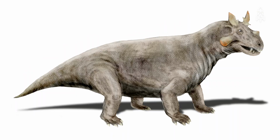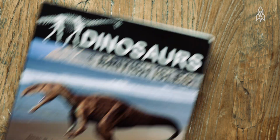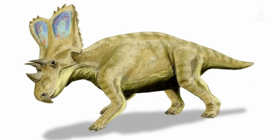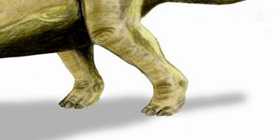And Nobu's got a lot to show for it. By his estimate, he's published over 1,500 drawings, including some in this book that he co-authored. But it wasn't always smooth sailing. The first drawing, that was one of a dinosaur called Chasmosaurus, but it was taken out by the editors because it wasn't accurate enough. That's okay, Nobu.